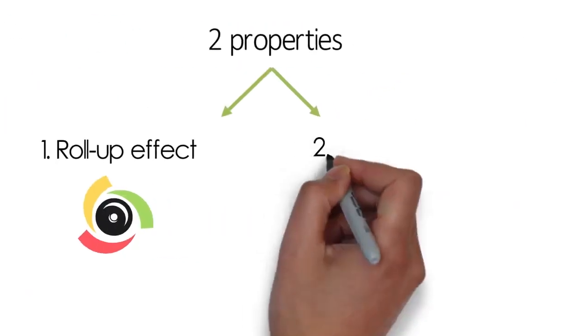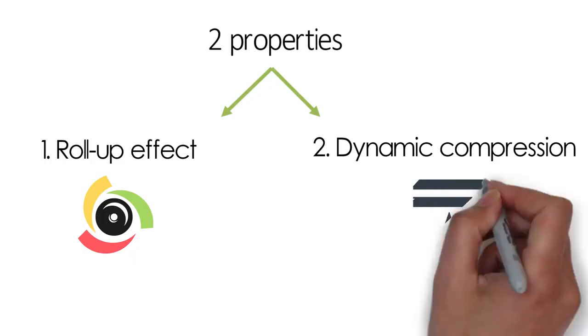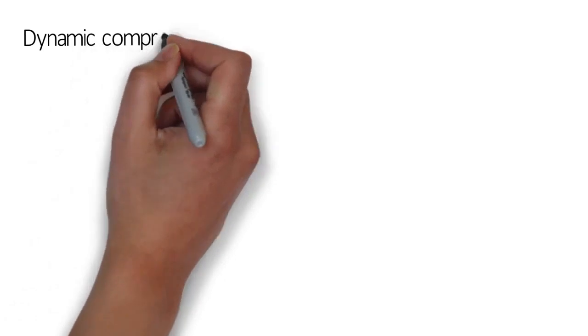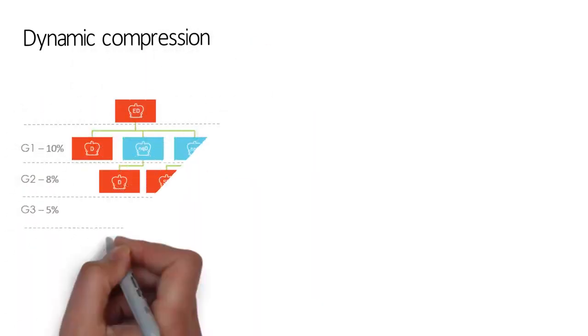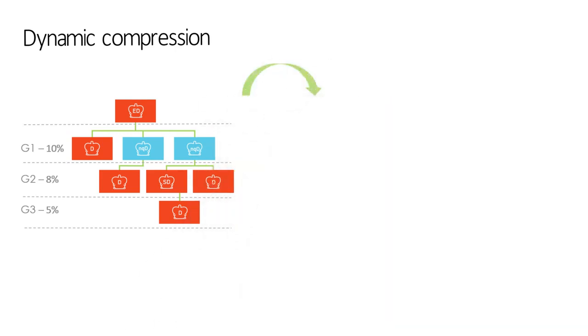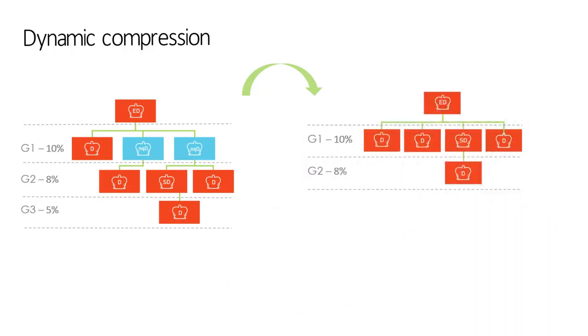Another important property of this plan is dynamic compression. Together with the roll-up effect, it compresses the network even more and increases the payout depth, and therefore the bonus. Compression considers only qualified distributors, directors. Those who do not qualify as directors are bundled into the group volume of the upline qualified director above them using the roll-up effect. The inactive and therefore unqualified distributors remain in the network, but they do not participate in the director part of the bonus program. They can in the future if they qualify.